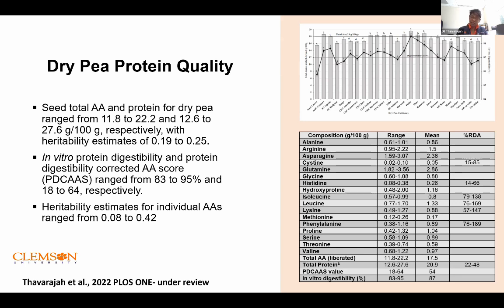And the problem with these amino acids is that they have very low heritability estimates, and also these are quantitative traits. So breeding for these kinds of things is really difficult. And that's the quality of the protein. And you can look at it, and this data will also be published in PLOS One very soon.